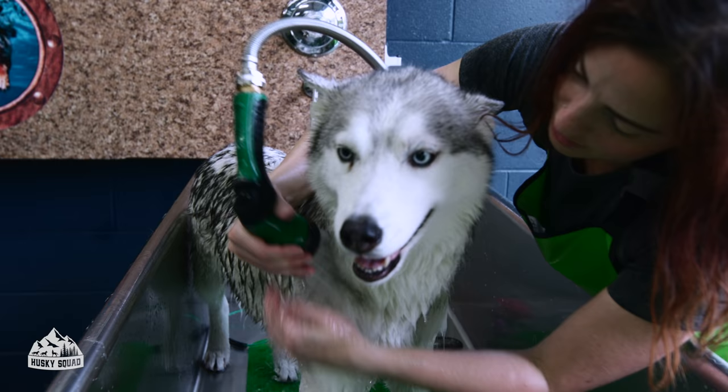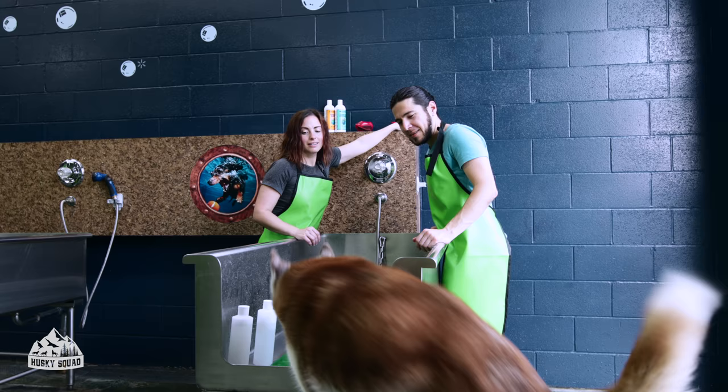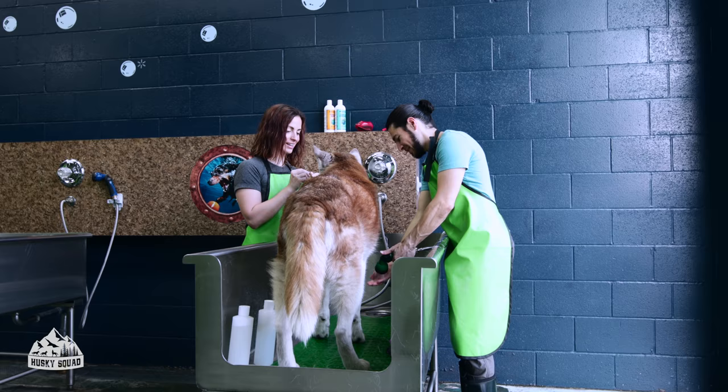Patience and calm energy really pays off. Just look at Titus. No forcing. He's coming for his treats, and he knows it's not gonna be a bad experience. It's gonna be awesome.